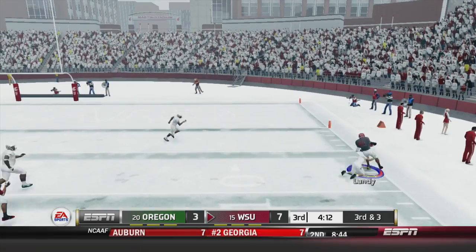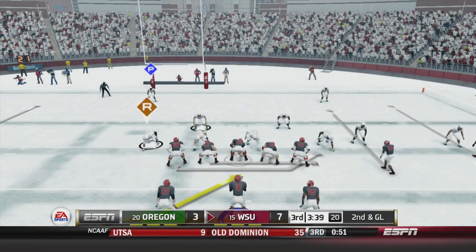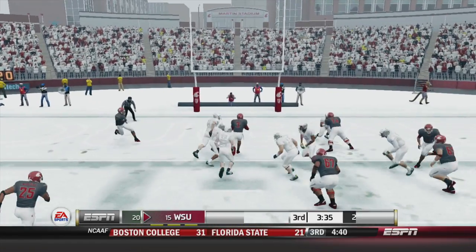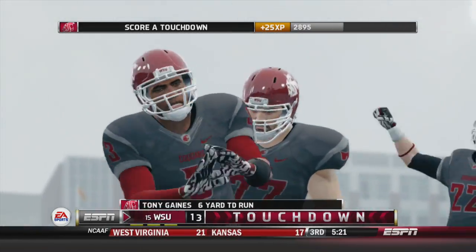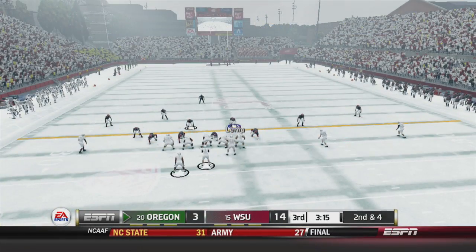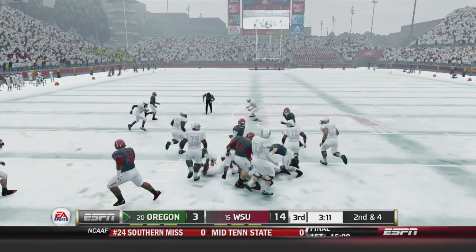He's 7 carries for 44 yards on the day. Throw to the outside. He's got Robert Lundy inside of the 10. A 16-yard reception, and it's now goal to go. 2nd down and goal. Tony Gaines into the end zone once again. His 2nd rushing touchdown on the day. He has not done much in the air, but he's been very valuable as a runner these past few weeks.